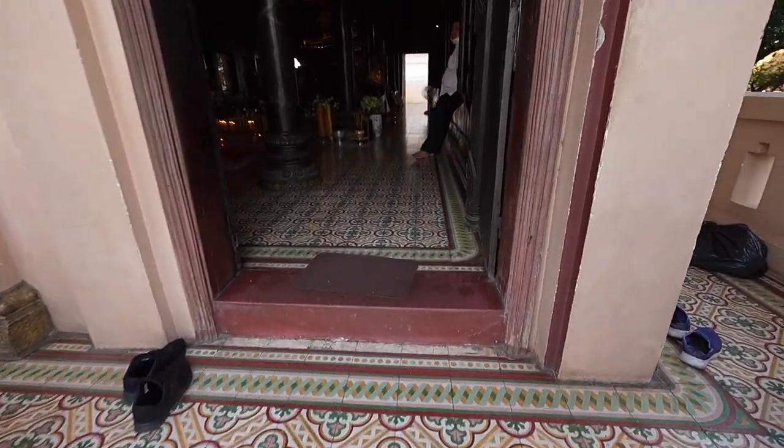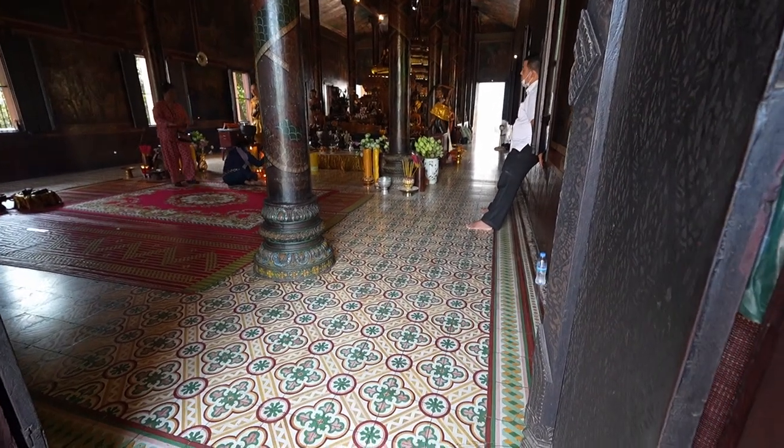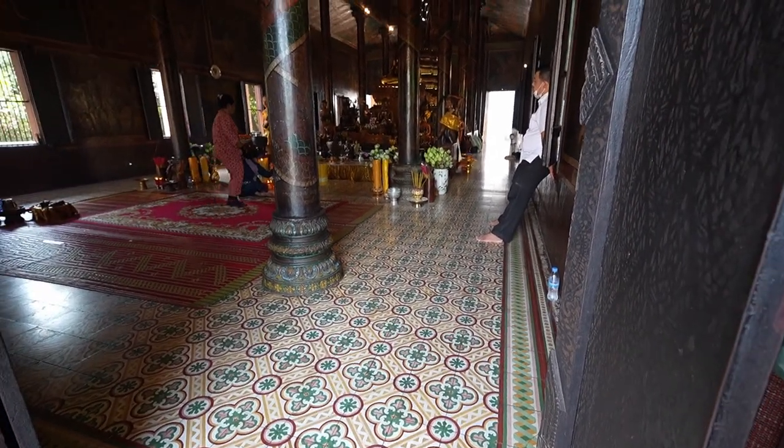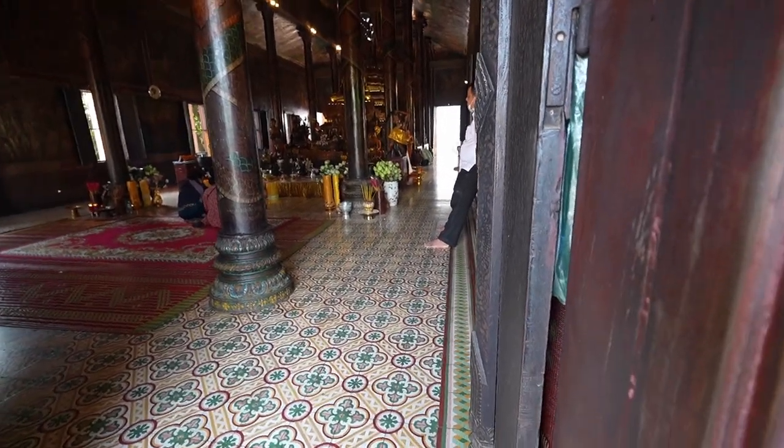I have to take off my shoes. Okay, so this is inside the pagoda.